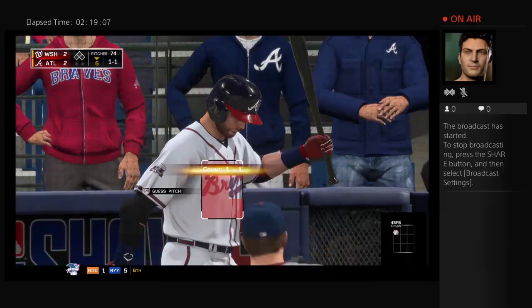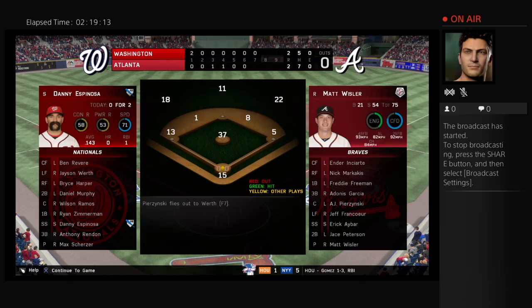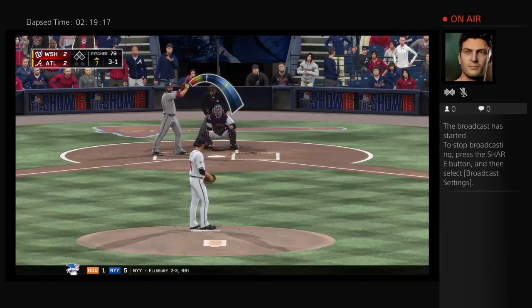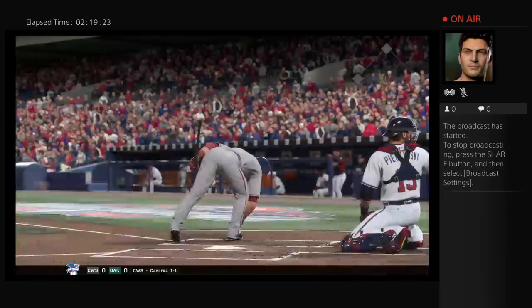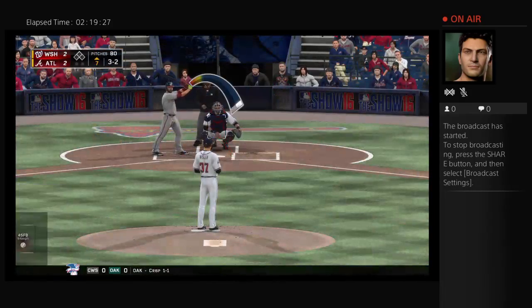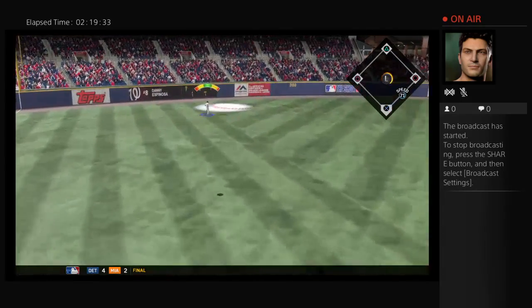A.J. Pierzynski will step in to get things started for the Braves in their half of the 6th. Time to move ahead to the top of inning number 7. Danny Espinoza will come forward now to begin the 7th inning in what's been a very briskly played ball game here tonight. And that's what happens when you get 2 starters that are on top of their game. It's been great pitching, great defense, not a lot of base runners, and a very even game through 6 innings.